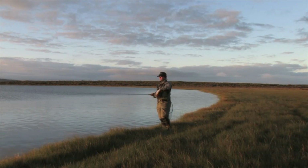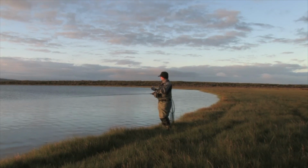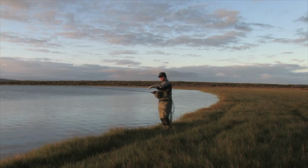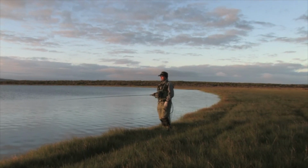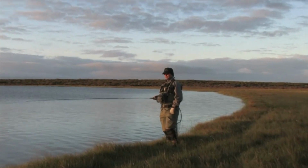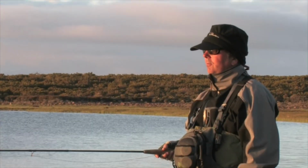We've got a lovely little bit of shore up here, and these Western Lakes, you're always going to get lots of fish moving in on this little quiet side, so well worth a few casts up here. Hopefully there's a couple more that we can get up here.